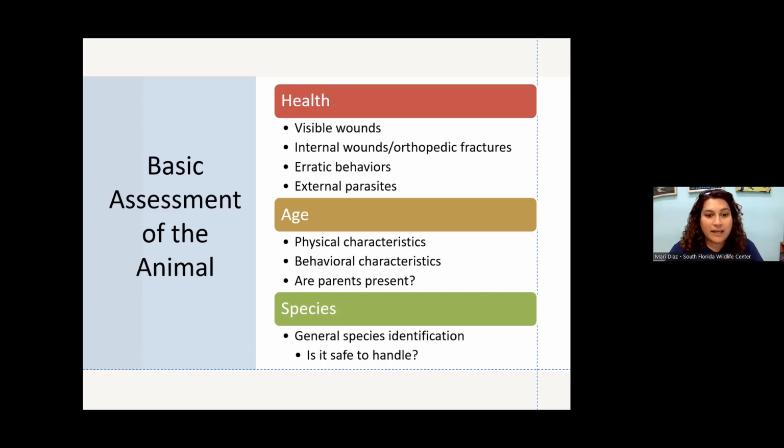A lot of the times, it may look like the animal is injured, but in reality, it is a characteristic of their age, right? So, are they begging at you? You might think that because they're begging at you there's no parent in the area, but a lot of times they are. So it's always good to take a very good assessment of the baby that you find at hand.